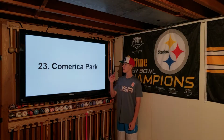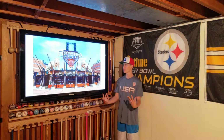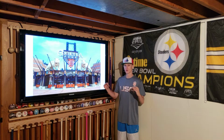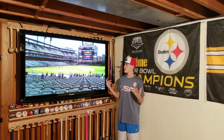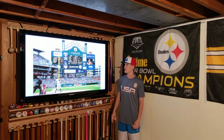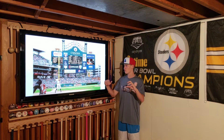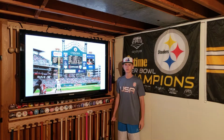Number 23, we have Comerica Park in Detroit. Now, Comerica Park hosts the Detroit Tigers home games. And Comerica Park, it's kind of just an average field. They have a good scoreboard in left field with Tigers above it. It kind of makes it cool. It's right in the heart of downtown with Ford Field where the Detroit Lions play right next to it. So this field isn't bad. It has some automobiles for Detroit in center field. It's an average ballpark.